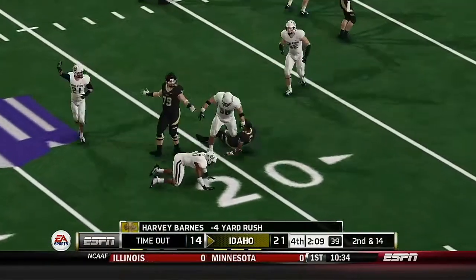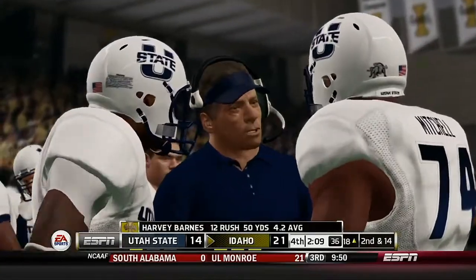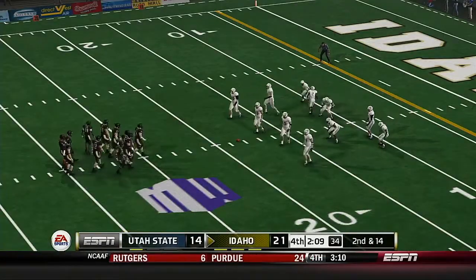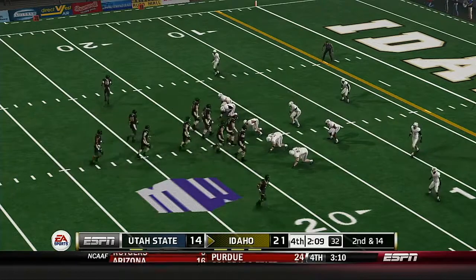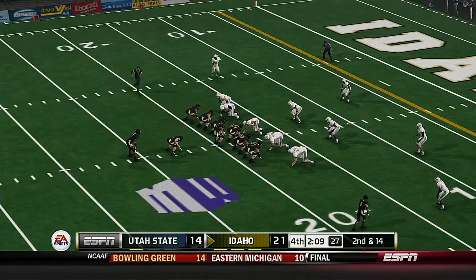He's gobbled up in the backfield. More plays like this and the coaching staff is going to need to change up the blocking schemes. You can't allow the defense to play in your backfield. So it's second and 14. Ball on the 18-yard line.